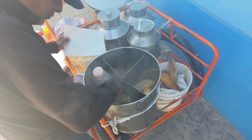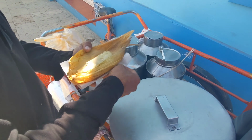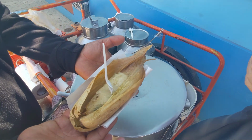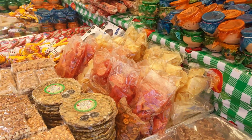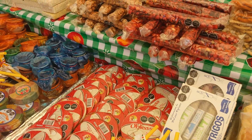So we're getting a verde tamale. Ay, muy caliente. Look at that. The steam coming off of that. Awesome, muchas gracias. And that is 14. We found a candy cart which has all the things that we like. 15, yeah, that's the good stuff. 25.